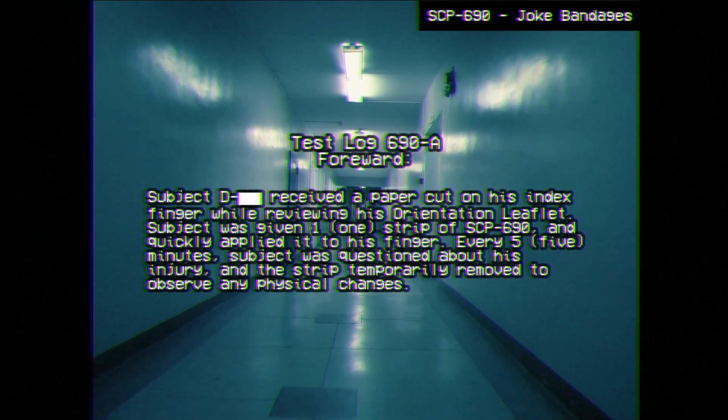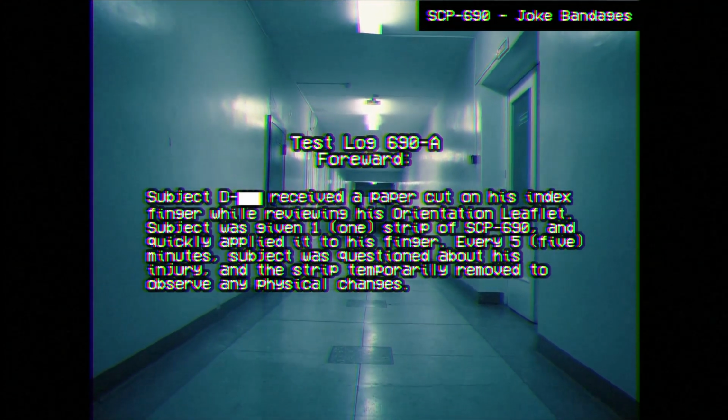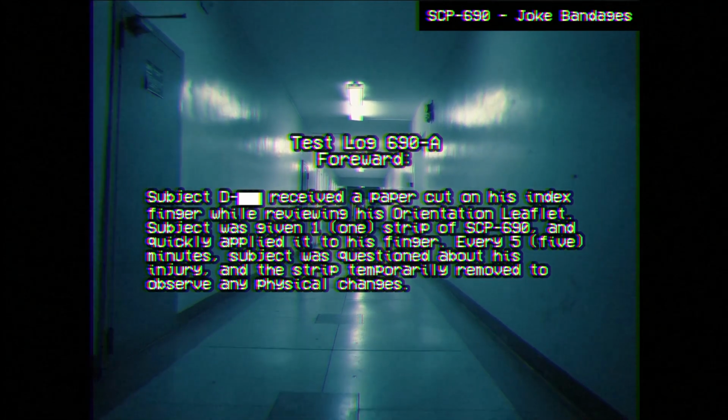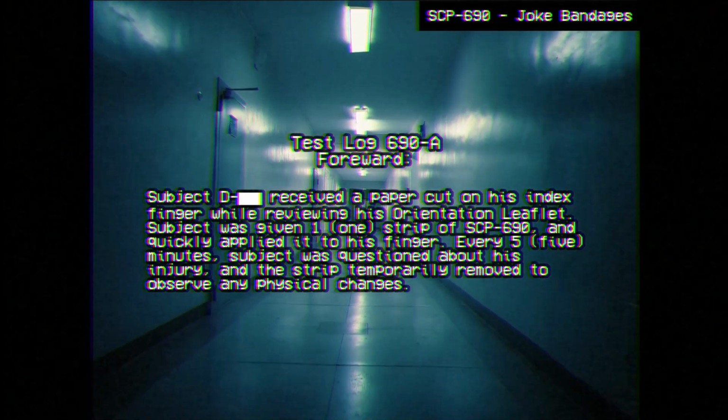Test Log 690-A. Foreword. Subject D received a paper cut on his index finger while reviewing his orientation leaflet. Subject was given one strip of SCP-690 and quickly applied it to his finger. Every 5 minutes, subject was questioned about his injury and the strip temporarily removed to observe any physical changes.